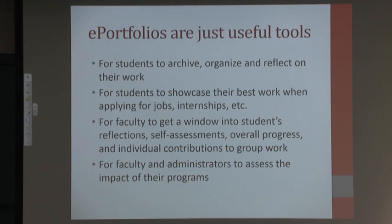It's a very useful tool for our faculty, too, because it gives you a chance when you're looking at a student to see their work over the course of a semester. Now, of course, a paper portfolio can do that, too, but if you have 80 students, 80 paper portfolios for a course that runs for a whole year, it's a cumbersome thing. But a website, much less so. So it's nice for that. It's also nice for giving a window into an individual's participation in a group project.